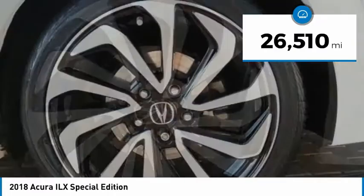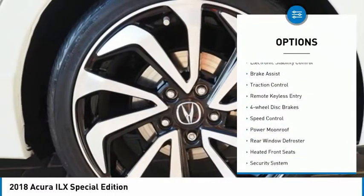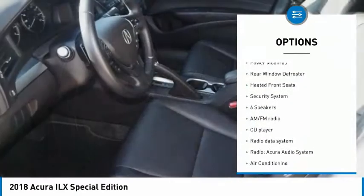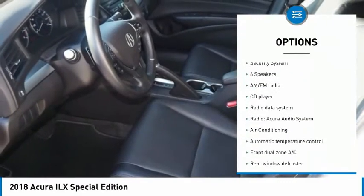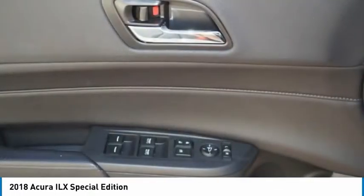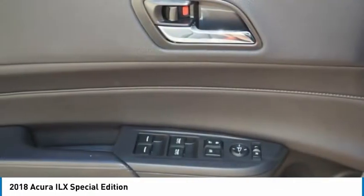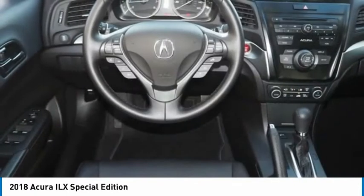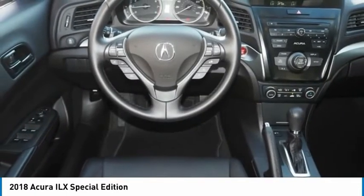Here are some of this vehicle's great options: electronic stability control, brake assist, traction control, remote keyless entry, four-wheel disc brakes, speed control, power moonroof, rear window defroster, heated front seats, security system. This beauty is sure to make you the talk of the neighborhood. So call or drop in for a test drive today.